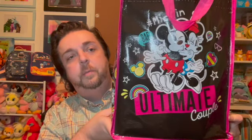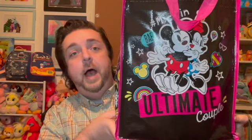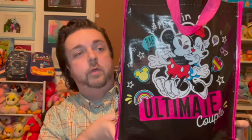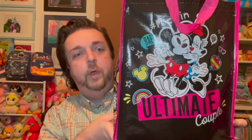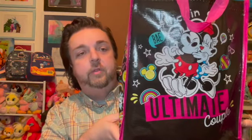And I want to start with this bag, which was not on clearance, but was one of their newer bags, their reusable bags, rather. I love these bags. I don't know why I'm obsessed with reusable bags, but this one is super cute. It kind of has this sort of 80s retro feel with the hot pink, black, and teal, and features classic Mickey and Minnie on the side here. Lots of fun details.